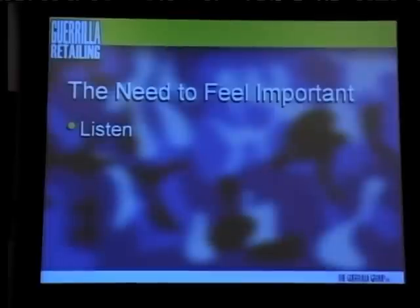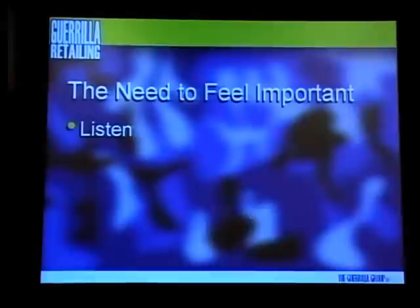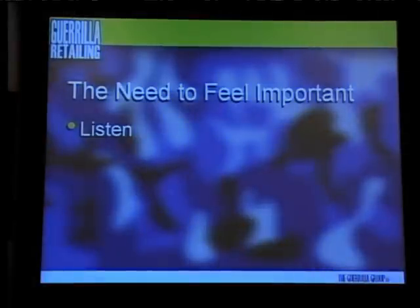Make them feel comfortable. The third thing that customers need from you is they need to feel important. And start by listening. I mean, really listening to them. And this is particularly true in an airport environment where we have many different travelers from many different parts of the world who are speaking many different languages. And sometimes it's hard to make out what they're saying.